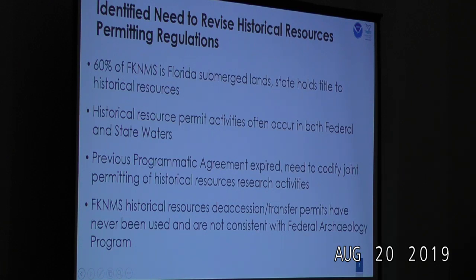And finally, the Florida Keys National Marine Sanctuary deaccession and transfer permits have never been used since the revision back in 1997. As the sanctuary system has evolved and we've become more knowledgeable of the sanctuary's role in historic preservation, we've also determined that these sorts of permits, which allow individuals to keep what is the common cultural heritage of the sanctuary, are not consistent with the federal archaeological program, which is a series of laws that specify how the federal government is supposed to be treating historic objects, artifacts, and archaeological sites.